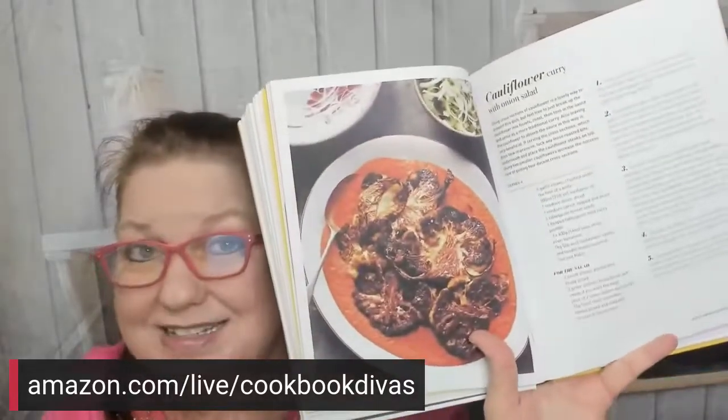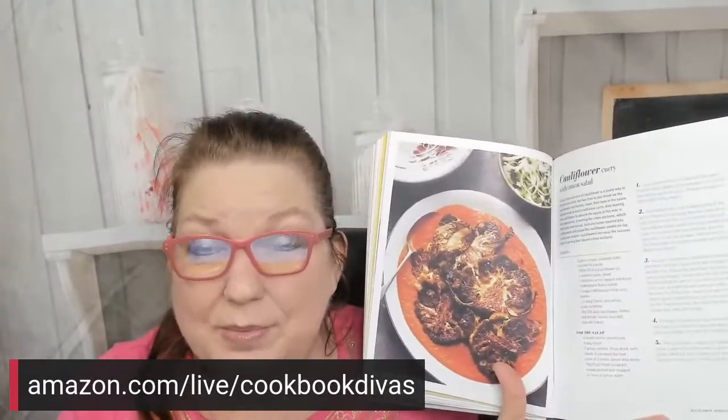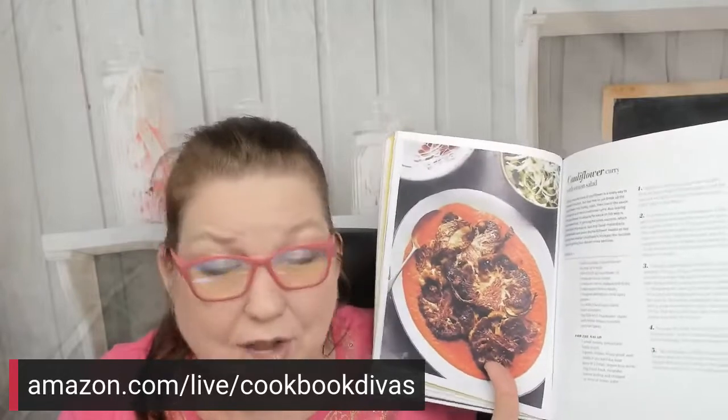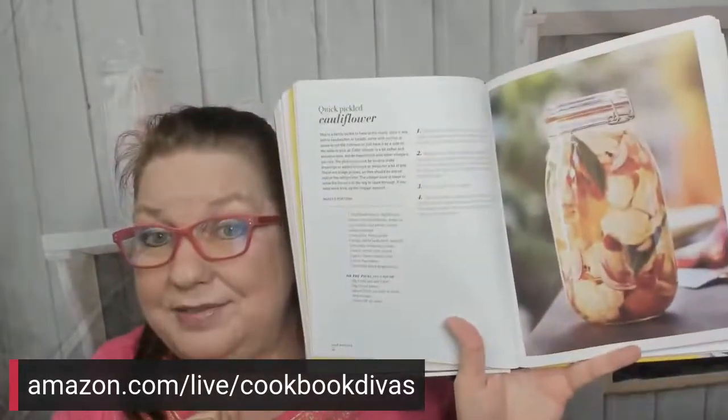Cauliflower curry with onion salad. And I'm enjoying, as a vegetarian, going out to dinner at fancy restaurants. Often I ended up eating risotto because that was the only vegetarian option. And now cauliflower is like a huge trend, and I love cauliflower. So I can go to a restaurant and have something different. Cauliflower cheese tart. Yes, please. Quick pickled cauliflower. I should do that. Yeah. But there is a mason jar shortage because everyone is pickling at home because we have more time now.